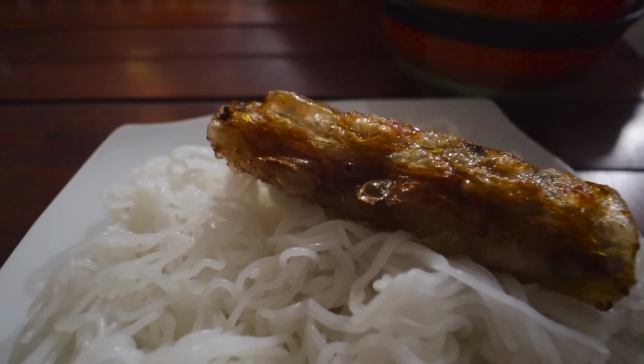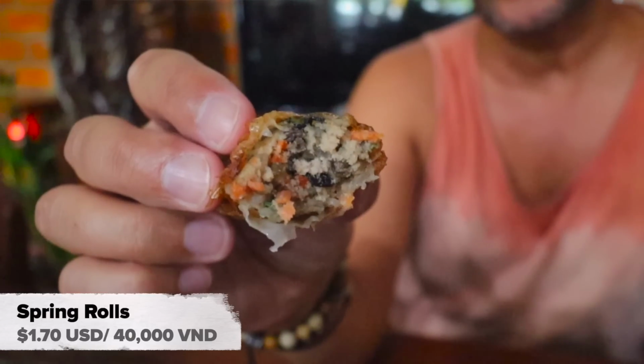We're gonna have to try one of these spring rolls though. I don't know how Vietnam does this, but they have the best spring rolls usually in the world. Let's try it. Oh, that is a perfect spring roll.